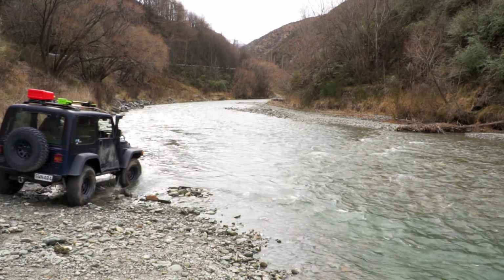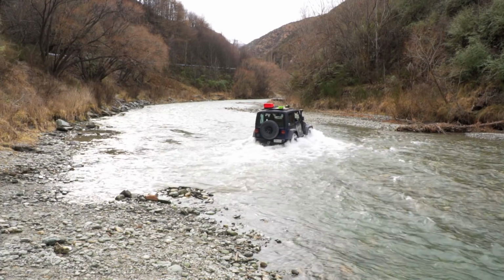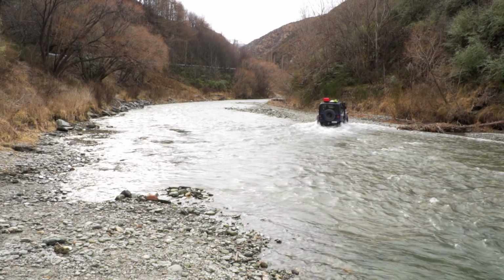For those that don't know, Macetown is primarily just river crossings the entire way. Lots of them. So of course you've got to learn how to drive them. You can pretty much read a river. It'll tell you a lot about what's actually inside of it, which is pretty handy really.